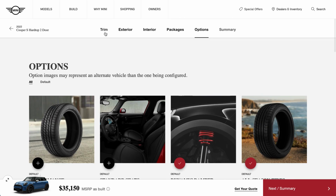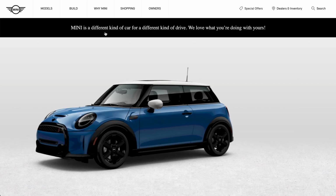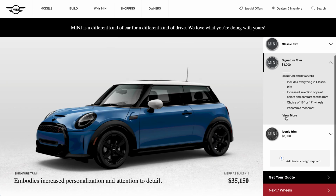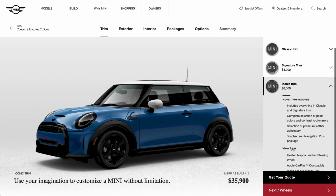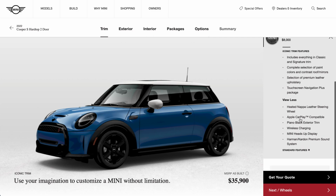All right. Let's go ahead and just switch this up then, because let's remember this $35,150. If we were to move this over to the Iconic trim, what does that do for us? It gives us CarPlay. It gives us heads-up display, Harman Kardon, a number of different things, premium upholstery, that touchscreen navigation. So, there's some things in here that make it make sense.